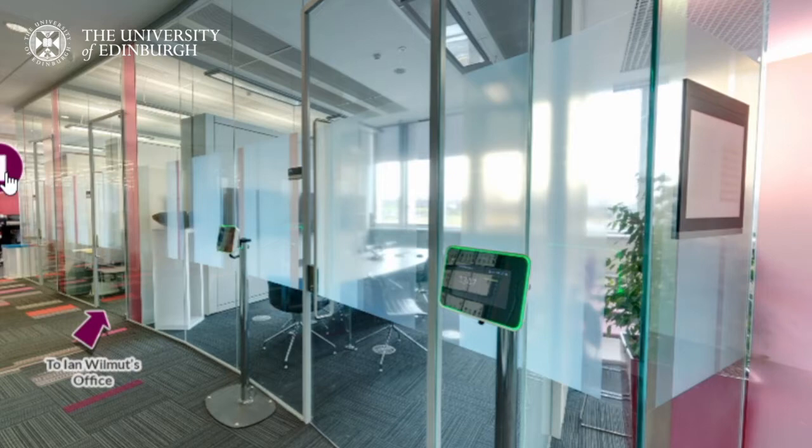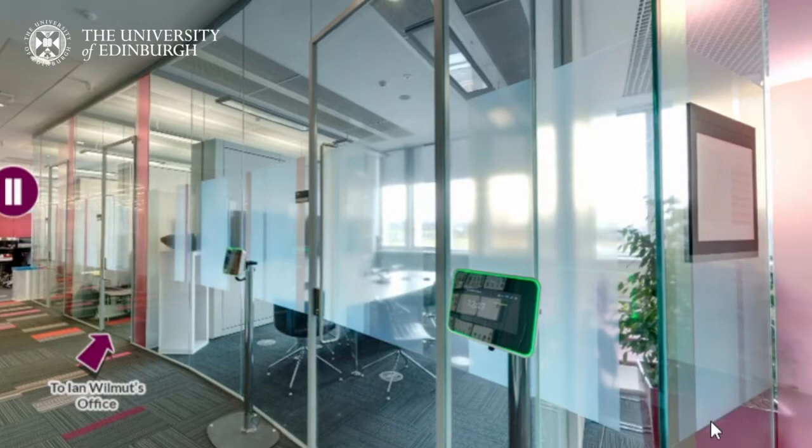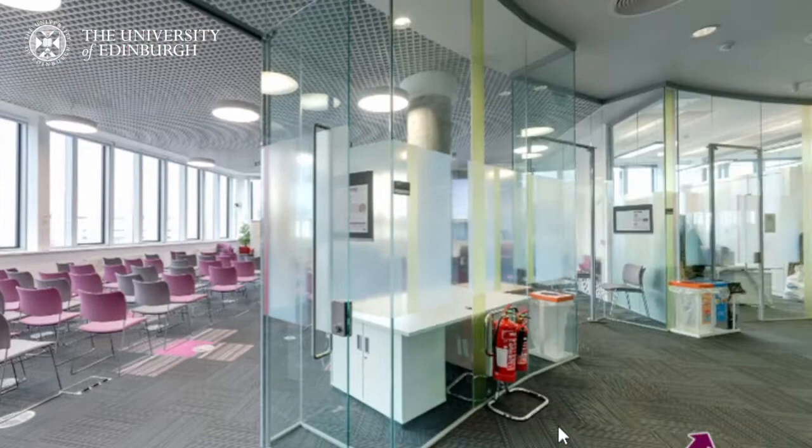Now we're on the second floor. The building is designed in a square with each side allocated a different colour, red, yellow, blue or green. Each area includes central laboratory space where each of us has our own bench and separate desk space to read and write up our findings.